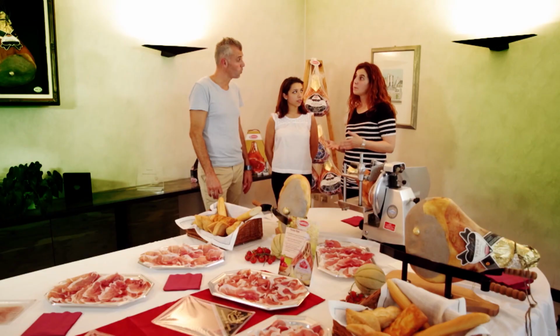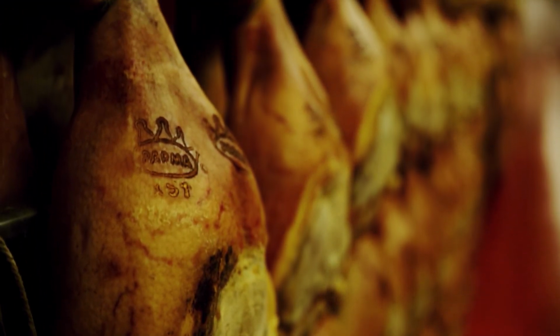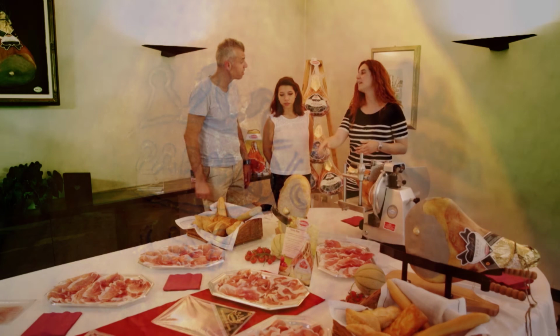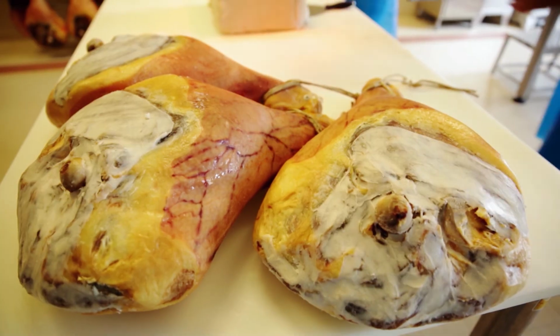Based on the weather outside, we decide how to change the temperature and the humidity, and when an inspector comes here and controls the fire branding of hams. You can see on each ham is fire branded the local crown with the word Parma written in it. And when there is that crown fire branded, we can call them Parma ham. And then finally it's a Parma prosciutto.